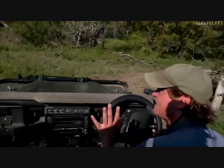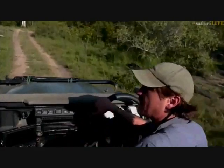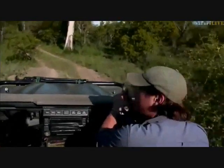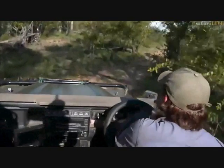Now, wild dogs, as I said, are my favorite animal. That's because they're the most exciting. They're always running around all over the place. They're always up to something. But they could be napping at this time of the day because it's really warm. And so fingers crossed. They're very rare. They're actually an endangered species. There's less than 3,500 left in the whole of Africa.